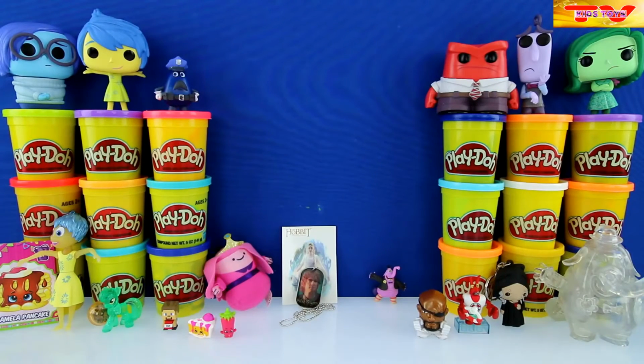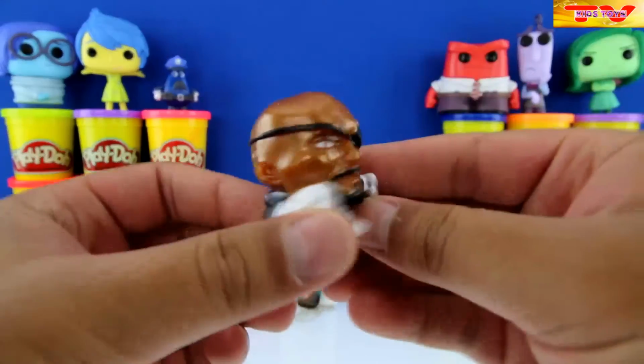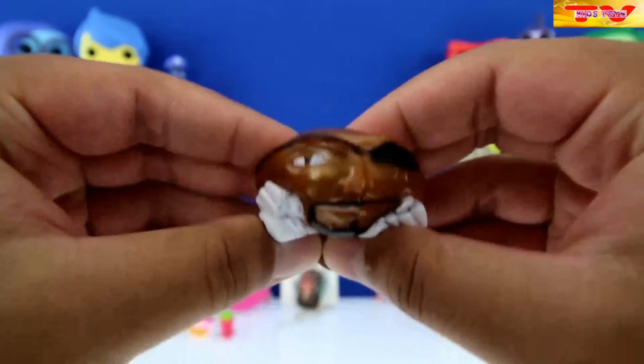And we're all out of surprises, guys. Which one was your favorite? Mine was this Nick Fury Mashems. I just love playing with these toys because you can do anything you want with it and it won't break. Hey, stop that!